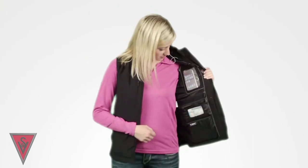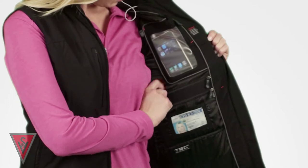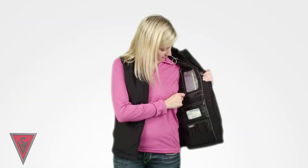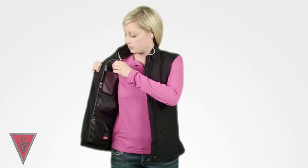Inside the vest, you can see the clear touch fabric. This allows you to use your cell phone or iPod without ever taking it out of the pocket. We also have the patented personal area network from technology-enabled clothing, which allows you to wire your headphones right through the lining, so you no longer have to deal with untangling wires every time you want to listen to music or answer your cell phone.